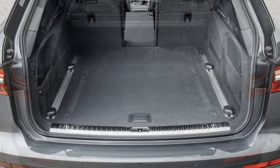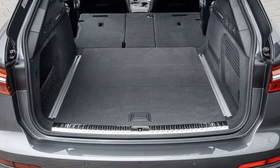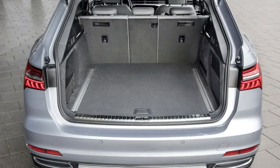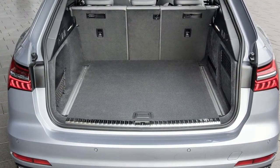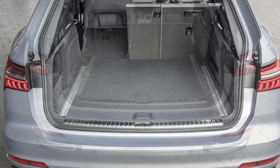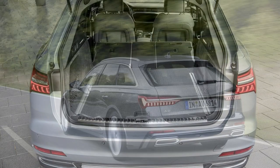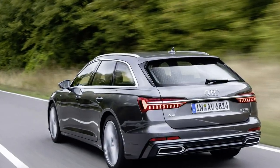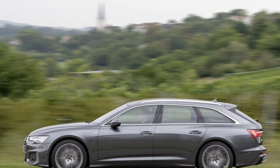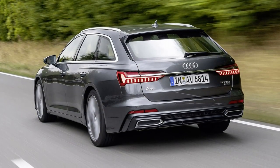Audi A6 Avant engine and trim lineup. At the car's launch, two diesel engines are available for UK buyers. One is a 2.0-litre diesel unit, badged 40 TDI, producing 204 horsepower, while the other is a 3.0-litre V6 diesel with 286 horsepower, badged 50 TDI. All A6 Avants come with automatic gearboxes, the 40 TDI with a dual-clutch S tronic and the 50 TDI with an 8-speed Tiptronic.